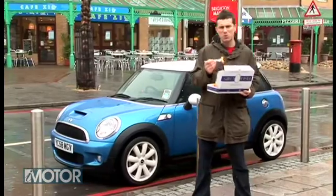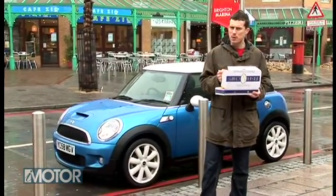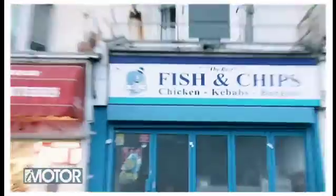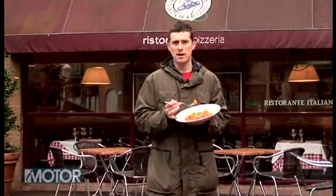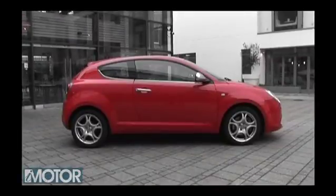But just like the Mini, they're also a little bit common, and they can leave you wondering whether you should have ordered something a little bit more exotic. Like a nice plate full of gnocchi, which, if you'll allow me one more tedious link, is a bit like the new Alfa MiTo. Right, enough food references, it's time to talk turkey. Sorry, I couldn't resist that one.